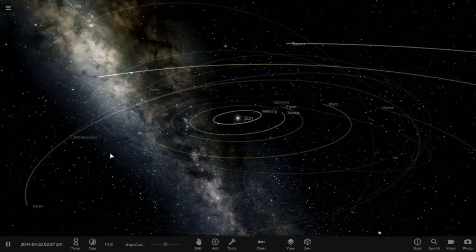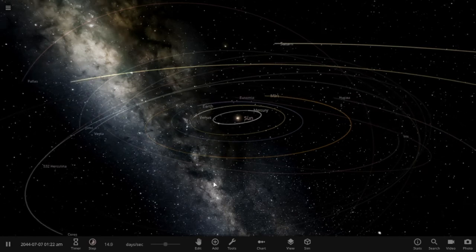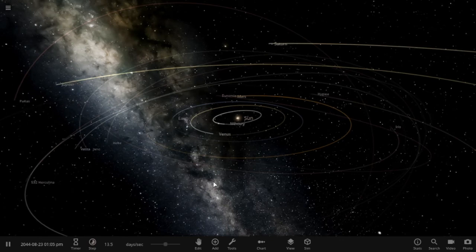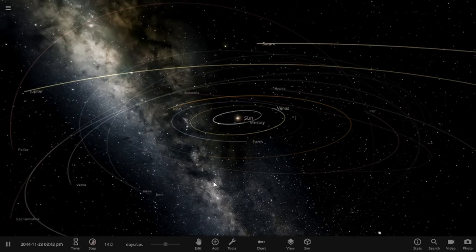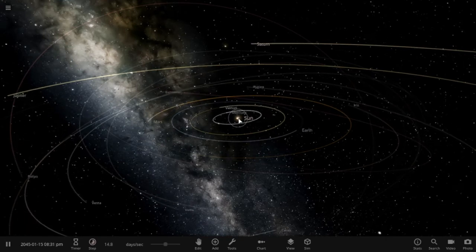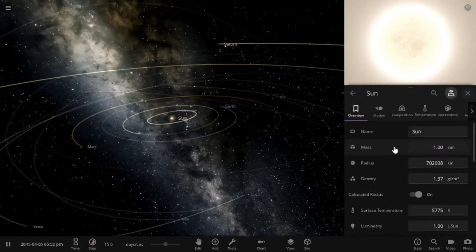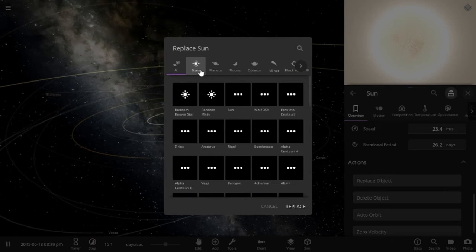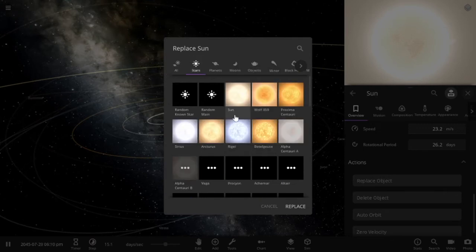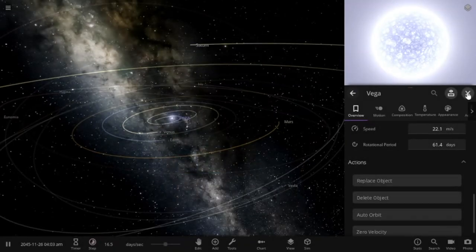The sun is by definition a one solar mass star. If we were to replace the sun as we did in the previous example about Arcturus, the solar system would change. The entire solar system itself would be affected by that change. So let's see what would happen if we replace the sun here. Let's select the sun, and then we're going to replace it with another star. And that other star is going to be the star Vega, right here. Click replace, and right away we're going to see a change.